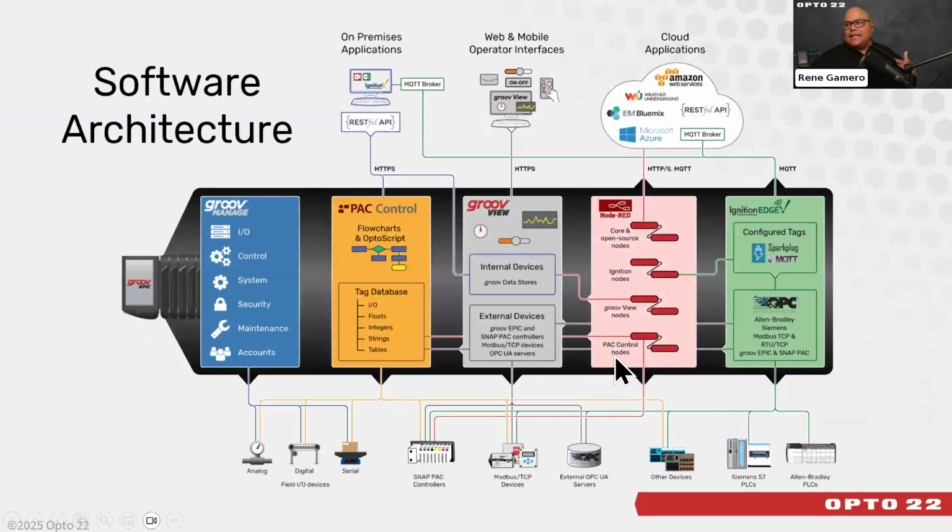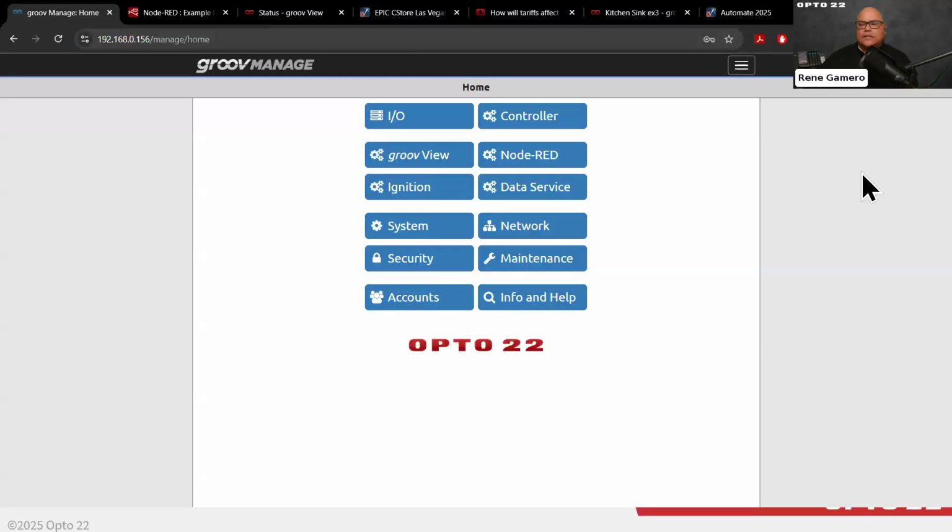And the reason behind that is because of the software tools, going back to the screen, that are available on this unit. So let's get back to it. Every Epic has this exact same homepage. The RIO homepage looks like this as well. This is groov Manage. From here, I can go and configure, I can influence most of the basic configurations.